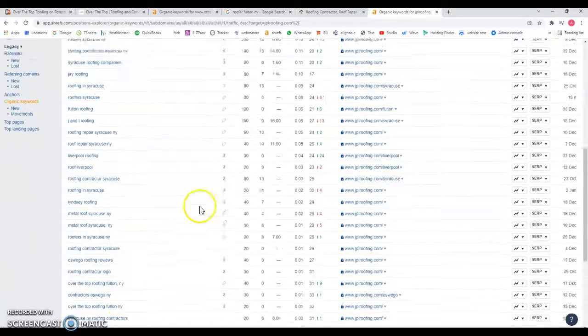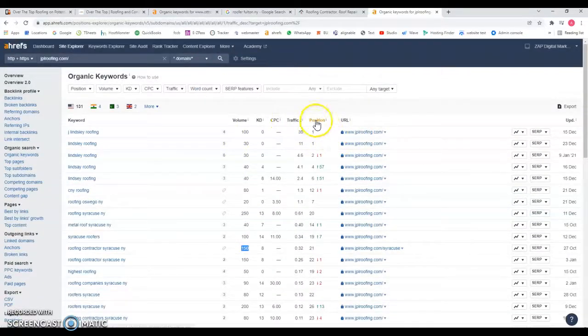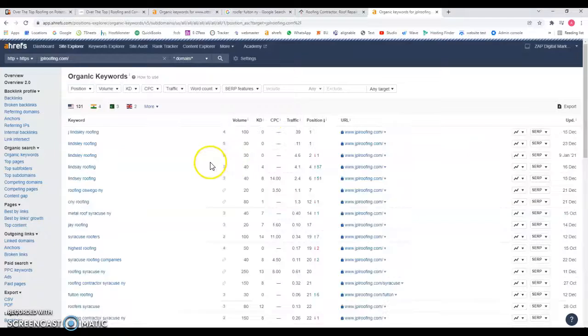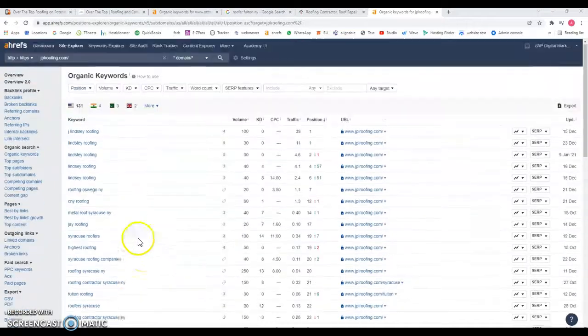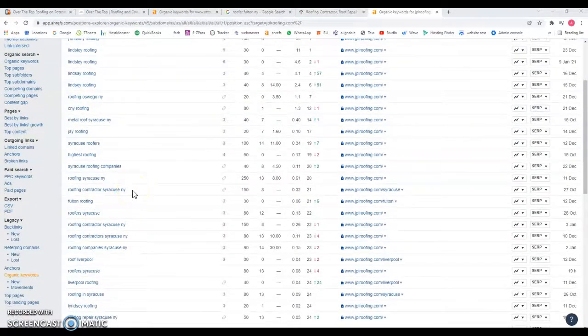Syracuse roofing. Well, I can't really find that keyword here. It might be something with the update that's going on right now. But to my point, for example, this one, roofing contractor, Syracuse, if that's a city or an area close to you, 150 searches a month, they're ranking on the second page, so they're not getting anything here.